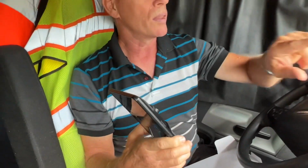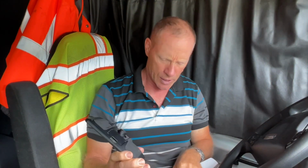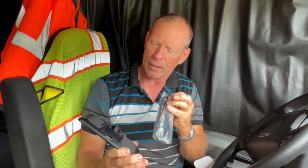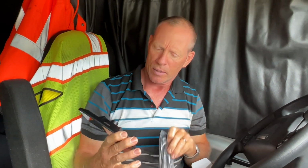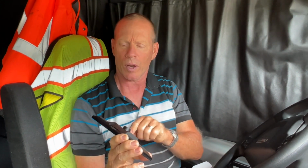So on my old one, the power cord plugged into the mounting bracket and then it charged through the bracket. It looks like this one's going to plug directly into the unit. That's good too. I see an opening for an SD card here too, so you can record onto the card.